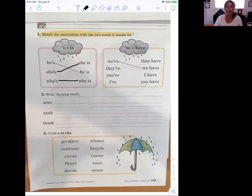Now the other column, 've, which means have. So the first one is done for us. We've, which means we have. The next contraction is they've, which means they have. You've, which means you have. I've, which means I have. Okay, all right, so we match the contractions with the two words it stands for. Okay, so again, what is that word called when you have two words and you make it shorter? Okay, contraction.